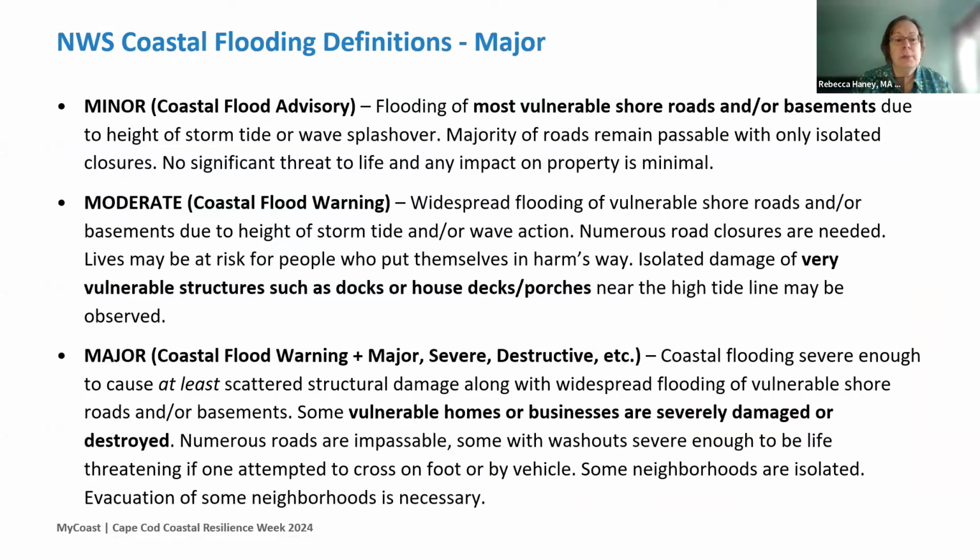And then when we get into major coastal storms, you're looking at more significant widespread flooding of vulnerable shore roads, basements, damage to homes, not just minor damage, but getting into some actual destruction, loss of the homes, but it's usually a more widespread event to be categorized major. And they are considering a severe category as well for their forecasting.